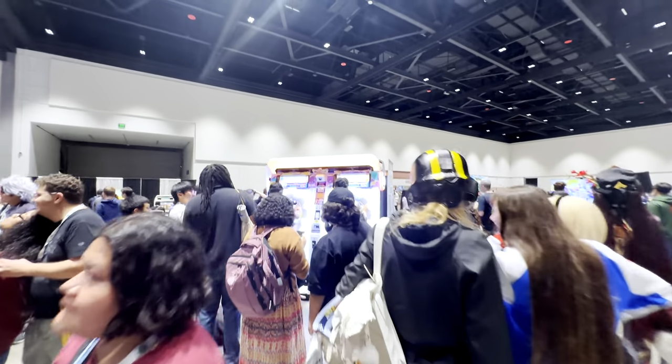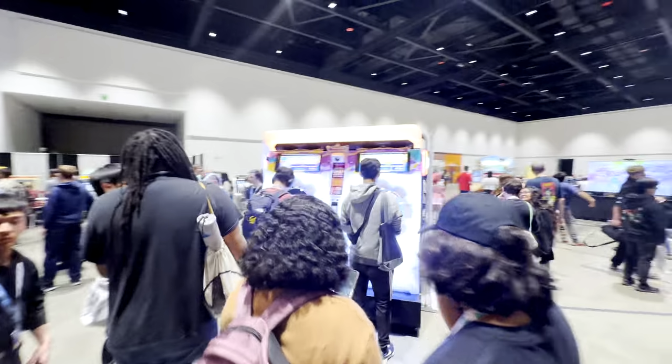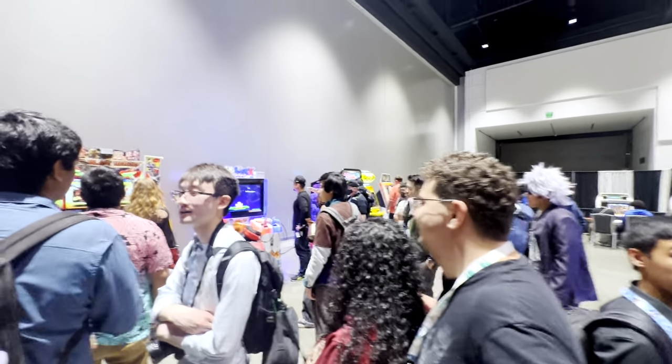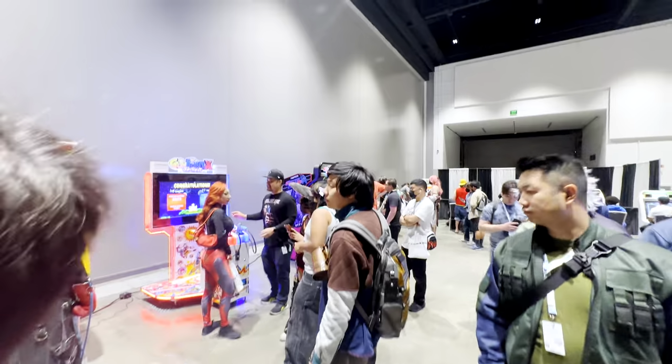Yeah, I can't understand why the gaming hall is smaller this year. Maybe they're still setting it up. Maybe the stage is coming, but I don't think so. It looks like the gaming room is set up the way they want it to be set up. Sorry, he was going to cut through. Sorry.